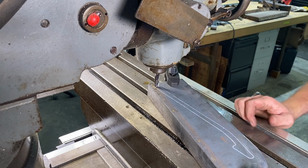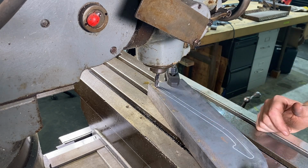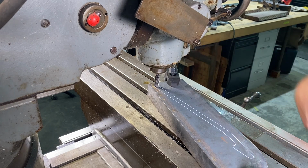I might have to do a little freestyling on the handles. That's why I got the camera set up behind right now. So I'm going to crank this up and cut on through.